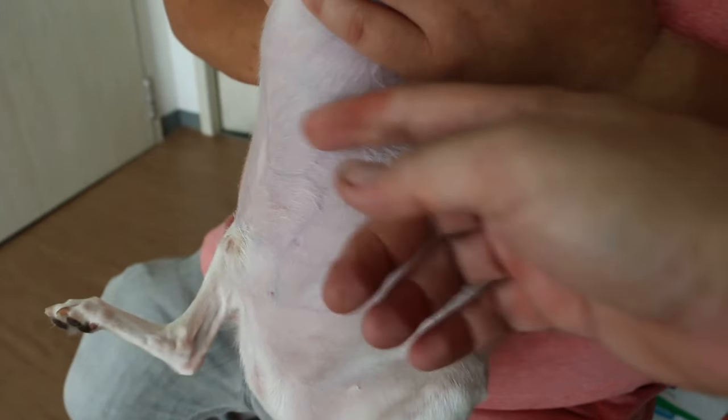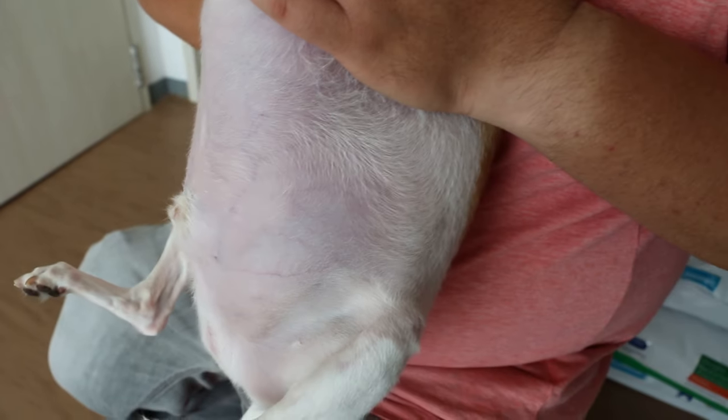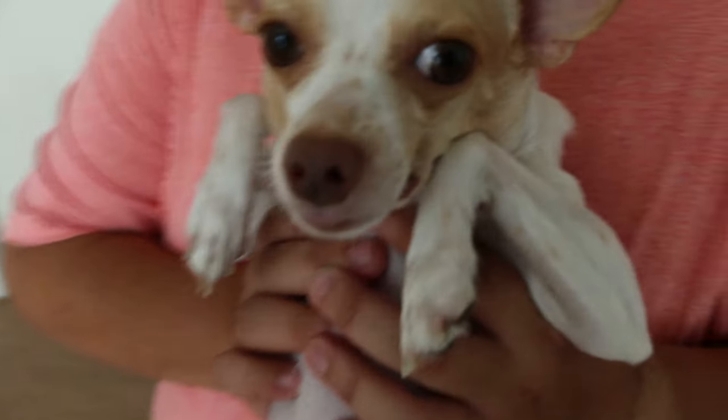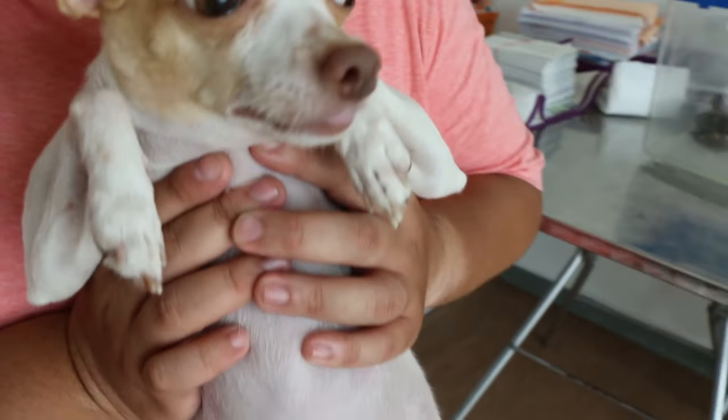and then drinks a lot, right? Yes. Urine a lot, and then the whole abdomen is swollen. This is due to the steroid. In people, it'd be the face swollen. People who take steroid, the face all swollen, like moon face like that.